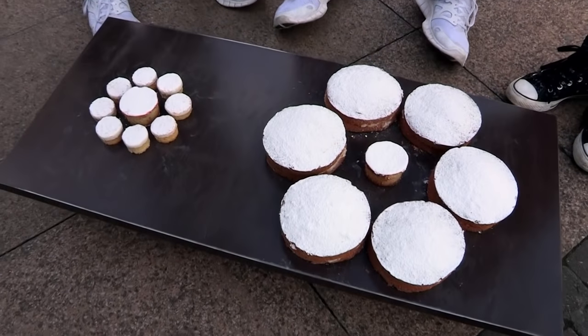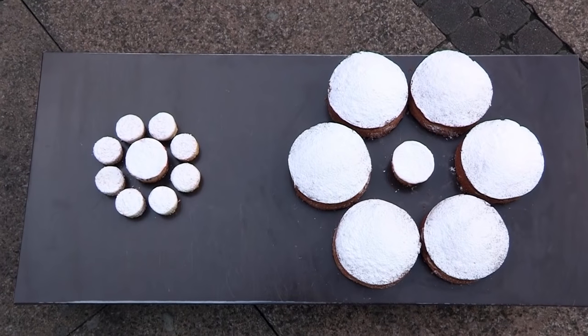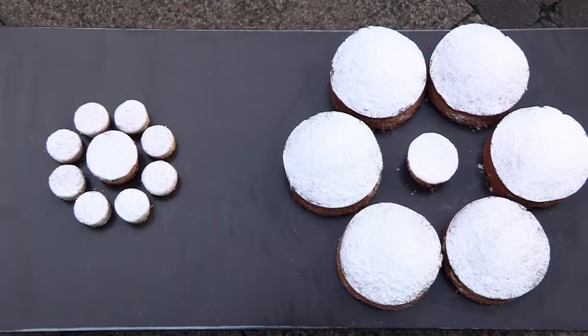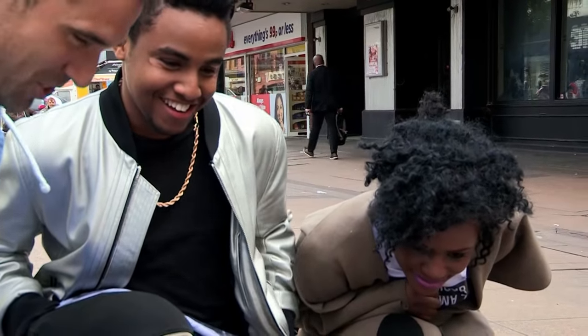Well, if you said you'd pay more for the bigger cake on the left, you'd be out of pocket, because believe it or not, they're the same size. Gracie, what would you say if I told you those two cakes are exactly the same size? You're mad. Incredible. No. You still think that one's bigger?